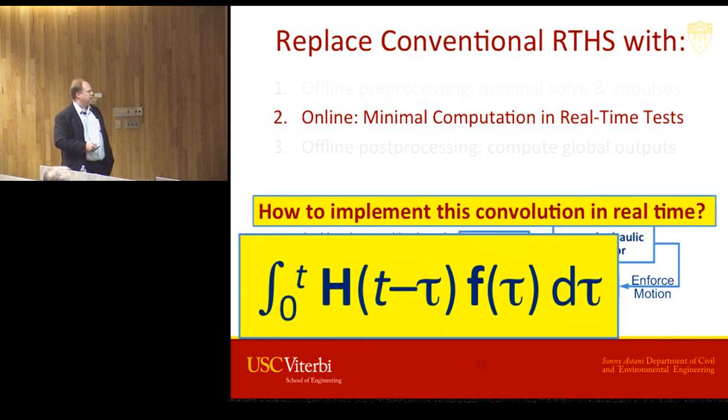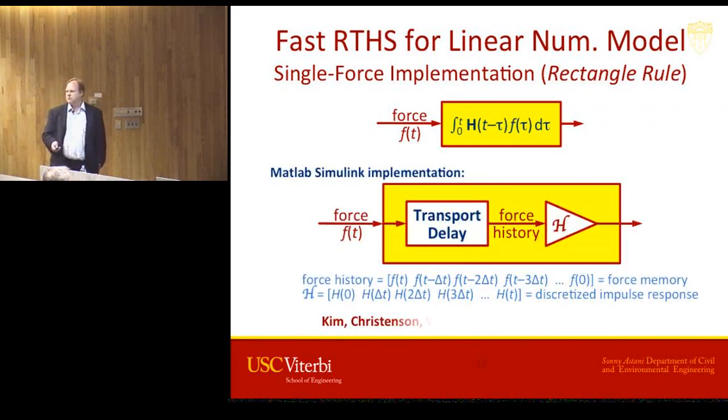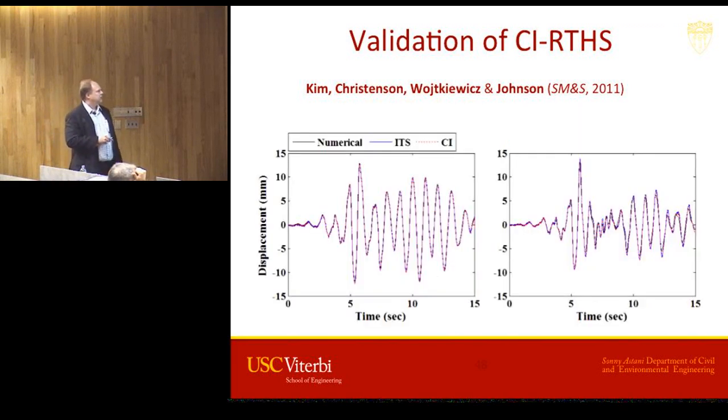So, and then how do you implement this convolution integral? Well, it turns out to be not too difficult to do if you're using MATLAB Simulink for the real-time testing algorithm. There's a block in MATLAB that can be sort of coerced into doing this. We've done some tests first with a low-order system. This is a paper that Rich Christensen, Steve Wykiewicz, and I and a student did a couple years ago where we had just a 2-degree of freedom frame and compared a purely numerical simulation with a standard hybrid simulation approach with this convolution integral-based approach, and we get very good comparison of the results.